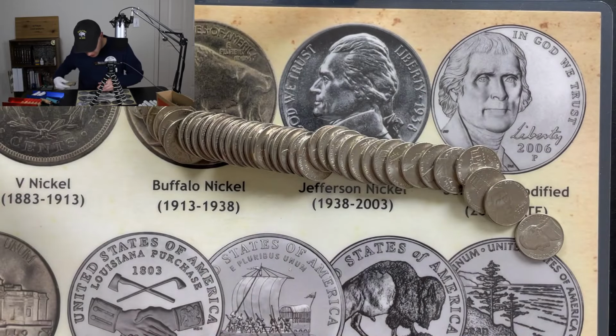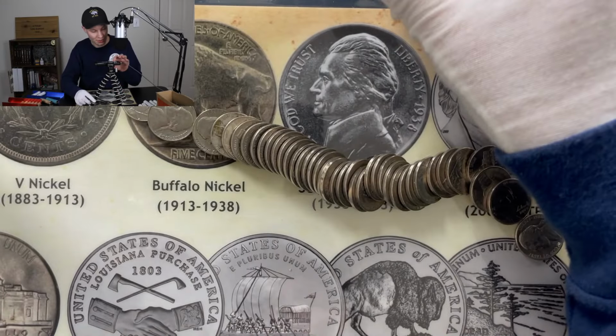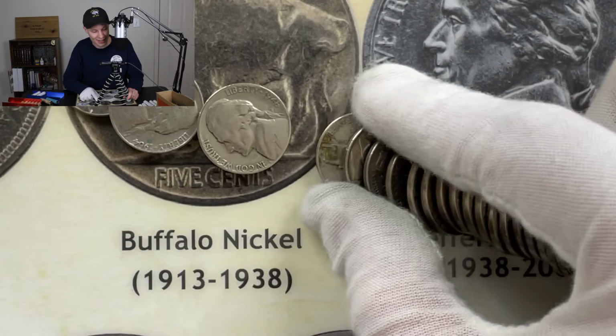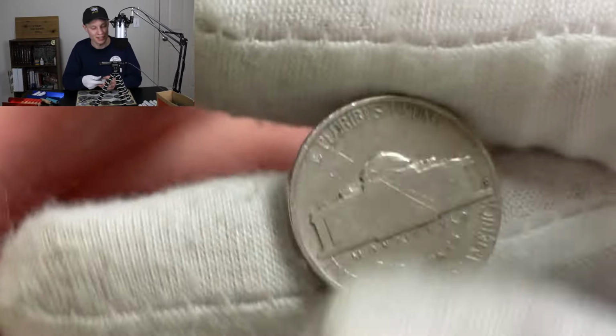Whoa, okay. I'm seeing some older stuff on this side for sure. Let's zoom in here so you guys can see what I'm looking at. This one definitely looks older. Let's reveal that date right now. All right, 46, so just barely missed being a war nickel.